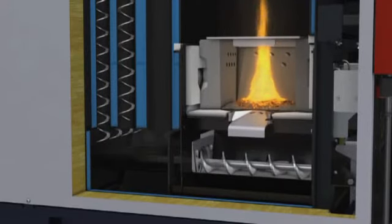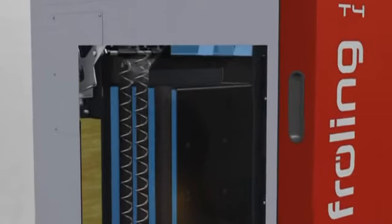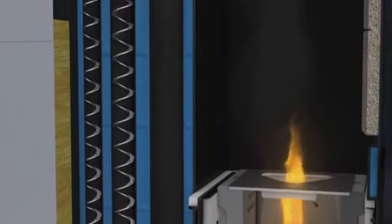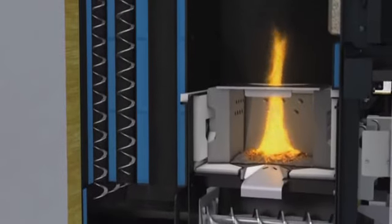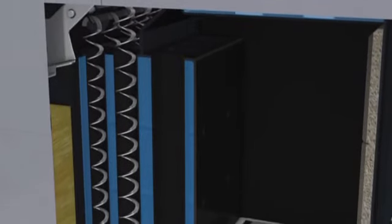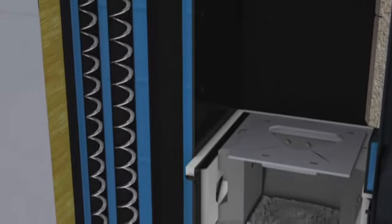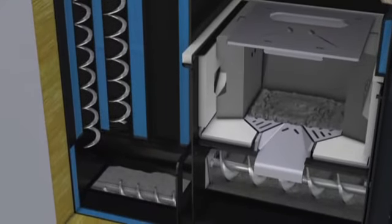A further outstanding feature of the Froling T4 is the three-pass multi-layer heat exchanger, which earns the highest possible boiler efficiency rating. Thanks to its special shape, the heat exchanger vents itself, guaranteeing condensation-free operation. Flue gases are passed through the heat exchanger multiple times, thus efficiently separating out the ash. With the automatic cleaning mechanism, cleaning becomes effortless. The movement of the integrated spiral springs automatically cleans the heat exchanger, enabling the Froling T4 to maintain its high operating efficiency.